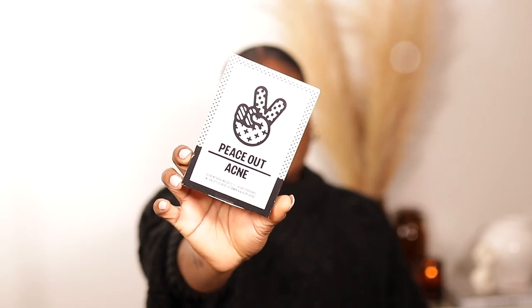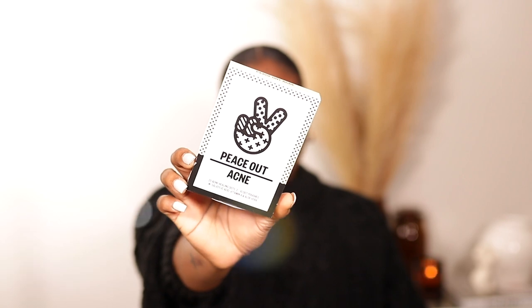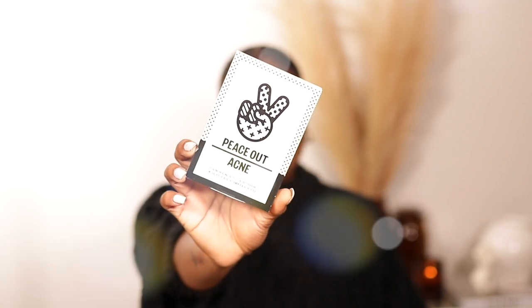The next thing I got is this Peace Out Acne Healing Dots. I've seen them everywhere. Apparently they're supposed to be very good. If you have a breakout, a blemish, you just put it on and it'll be gone. I wanted to try it, so I got it.